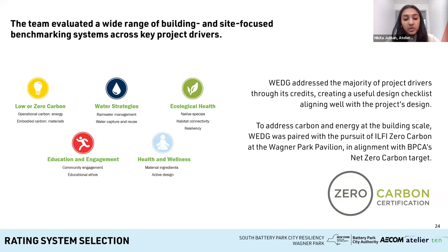We also wanted to benchmark key project strategies. So with both of those concepts in mind, we developed five drivers and evaluated how each benchmarking system addressed each of those topics. WEDG really stood out to us by addressing a majority of the project drivers that you see on the screen, as well as BPCA priorities at the time in a really meaningful way without also requiring maybe undue additional effort or cost for the project.